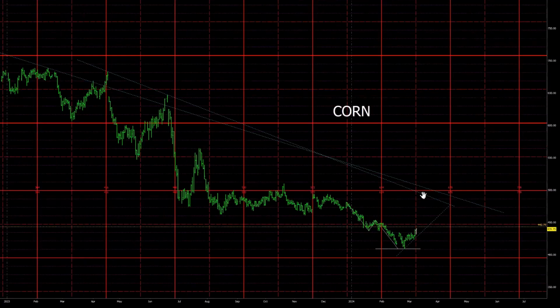Now here's corn. Look at corn, the ABCD to the tick. And then look at the bar on the ABCD. Another outside reversal, just like the kind of bar we saw on wheat today. So you had an outside reversal, pushed up. We had a sneaky little one day pullback. See that bar right there? It's hard to see because it's small, but that's a one day pullback. And then we reversed hard off of it.